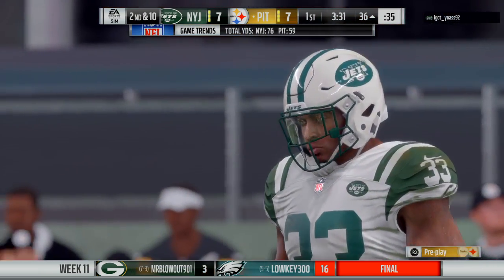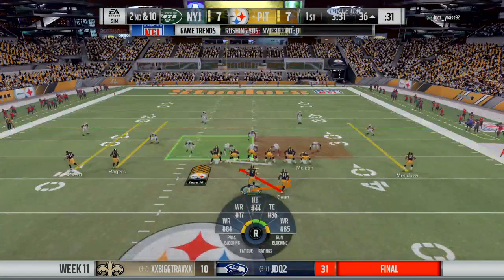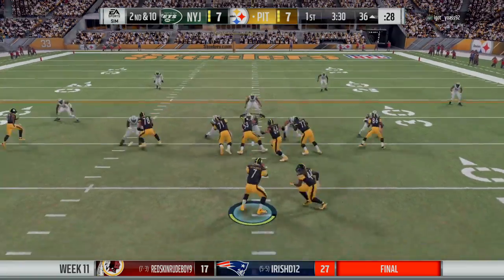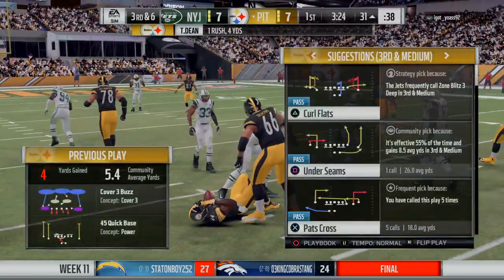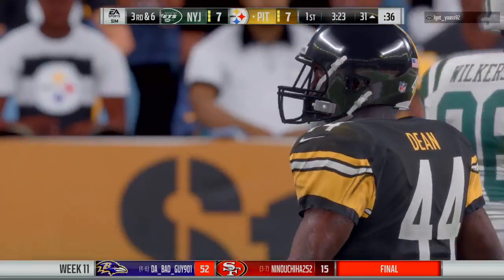So they're still at the original line of scrimmage here. Second down and 10. They'll run it now out of the gun. And he's going to fight his way forward here for a modest gain. Give him 4 on the ground there. They're now left with 3rd and 6.